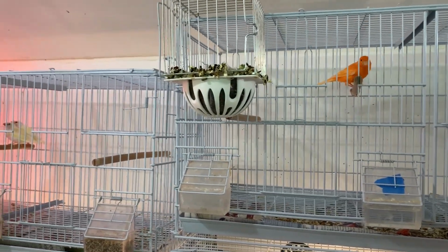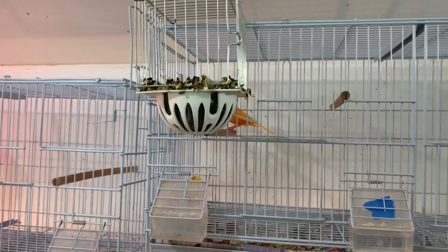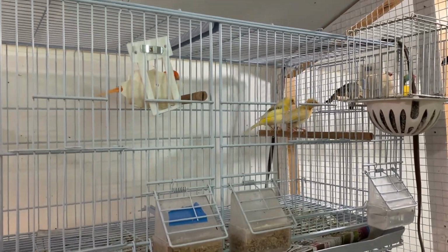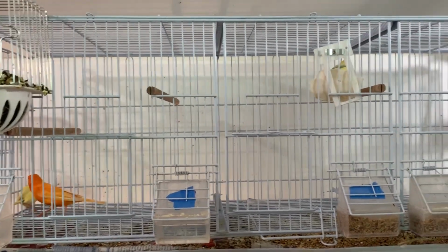If you only have one chick in there, usually it doesn't get dirty as fast, but something to keep in mind. That'll help you to keep the nest clean. And so now what I want to talk about is my hen nesting again.